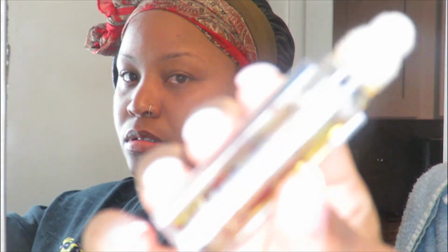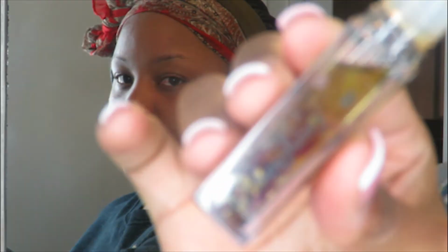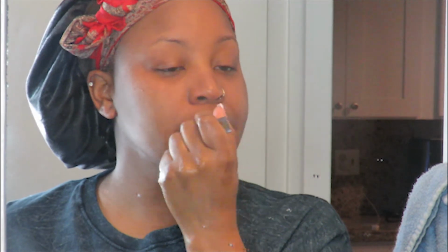And now I'm going in with my Everything Glossy lip oil. Since I just scrubbed my lips, I'm going to seal in, lock in moisture, because your lips do not create moisture. You have to give them moisture. And this is what this oil will do. Help to hydrate your lips.